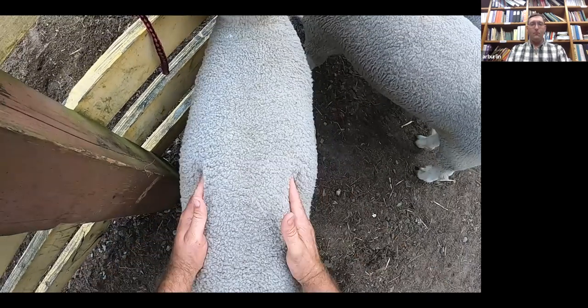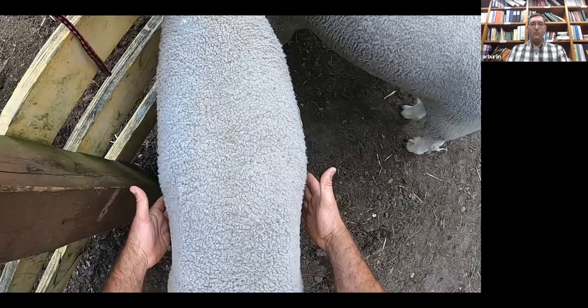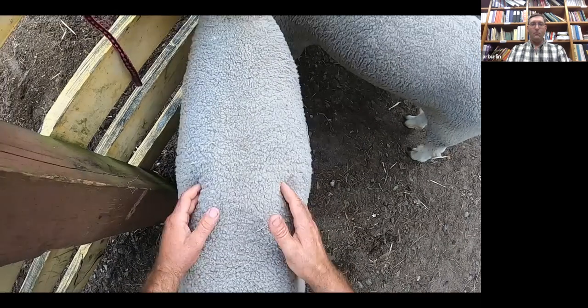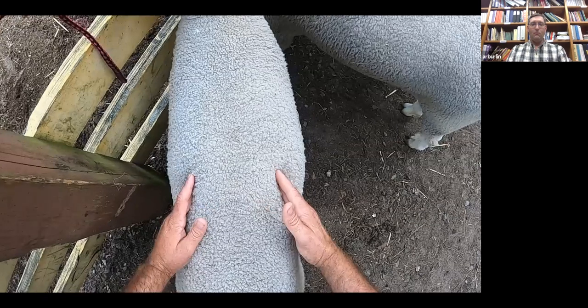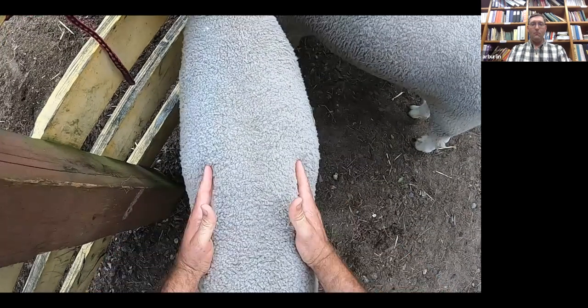So we're going to push in. Don't get down here. I see a lot of people down here pushing. This does nothing down here on the belly. You want to be on the muscle. Fingertips pushed in here to the edge of the last rib, coming back all the way to the hip to find the width, the length, and the depth of that loin.